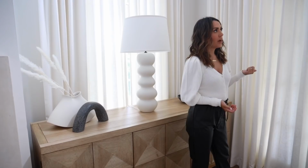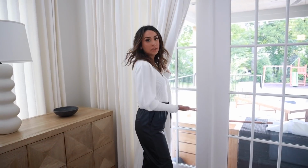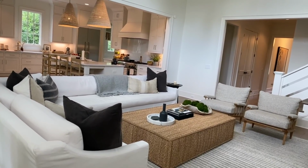And then out here is just our patio. So I don't want to mess up the light, but yeah, it's just our patio out there. So this is really nice to have some privacy. And then we also have this really big rug that's kind of black and white and neutral.